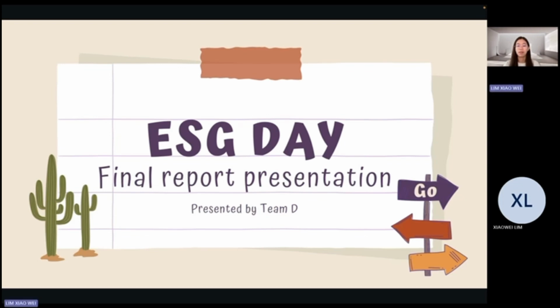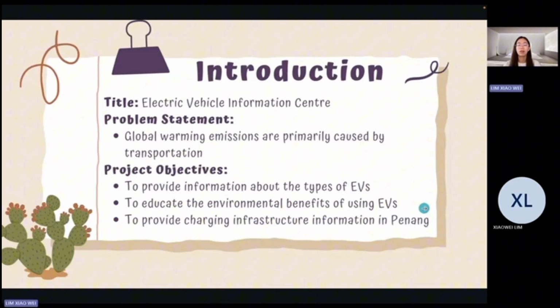Today, we are presenting our ESG final report. The title of our ESG Day project is Electric Vehicle Information Center. The problem statement is that global warming emissions are primarily caused by transportation.